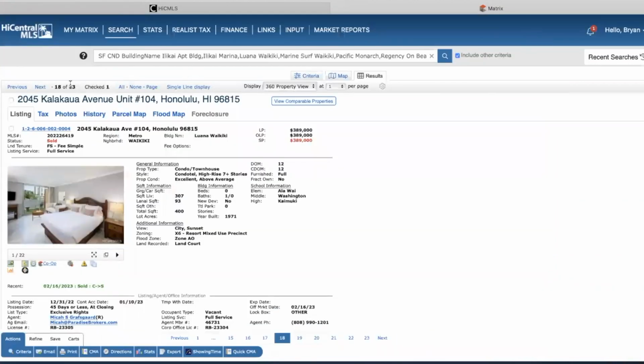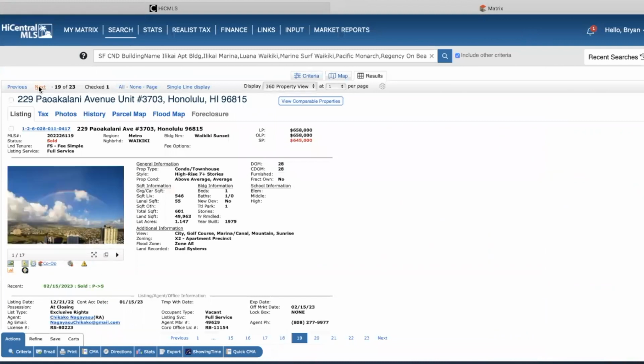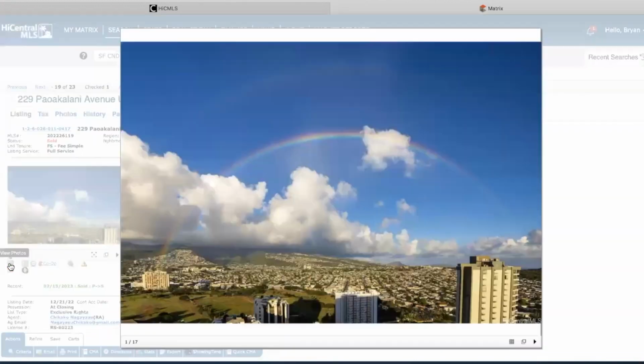There you go. And moving on, Waikiki Sunset. I'm a fan of this building. 645 it sold for. This one does need to be remodeled. I looked at this for a client.